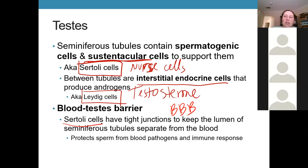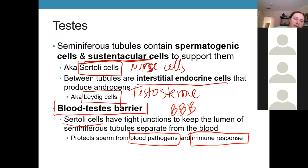So we're keeping the sperm separated from the blood, and there's two big reasons for that. One, if there are any pathogens in the blood, we don't want them damaging the sperm. And the other is that once we make sperm, it is distinctly different from the person that made it. So it's possible for a person to have an immune response to their own sperm, and we can prevent that by preventing the immune cells in the blood from accessing them. Okay, so we're protecting the sperm not only from potential pathogens, but also from the immune system itself. So that's why the blood-testes barrier is there.